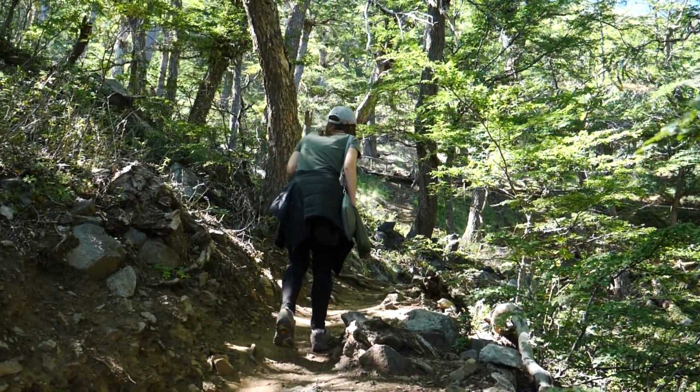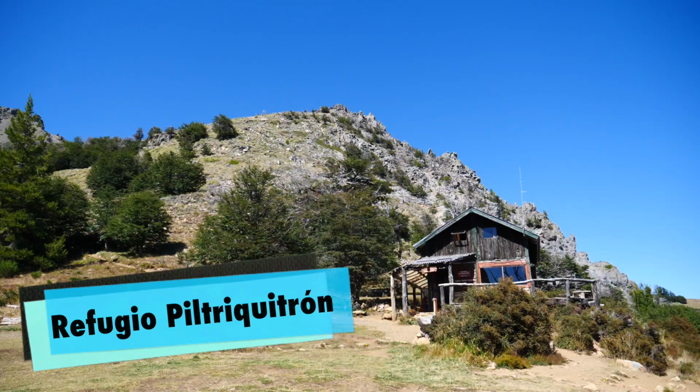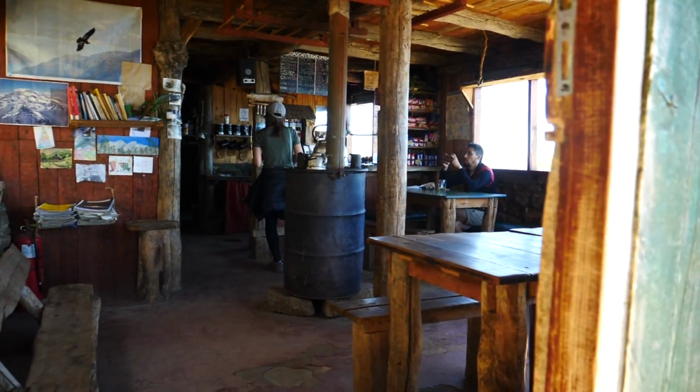From the sculpted forest, it's about a 15 to 20 minute hike to the refuge. It is possible to spend the night there, but we were only doing a day hike, so we bought some food from them instead.